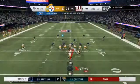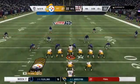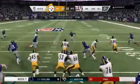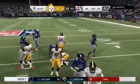The Steeler offense here about ready for their next drive. Right now clinging to a 1-score lead, Charles, and I think operating within that 4-minute offense with a little less than 4 minutes to go applies here, right?